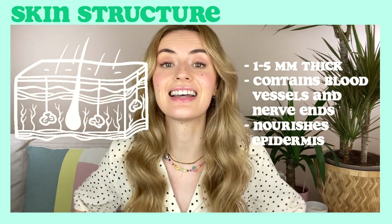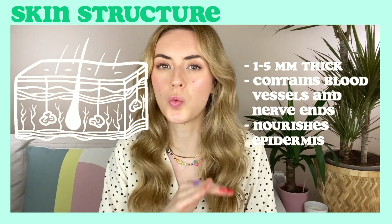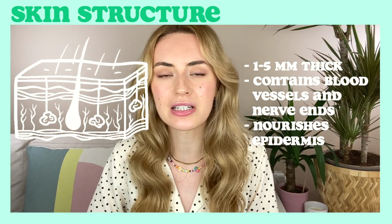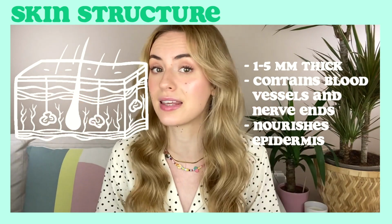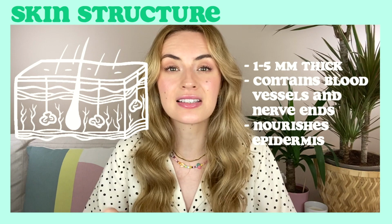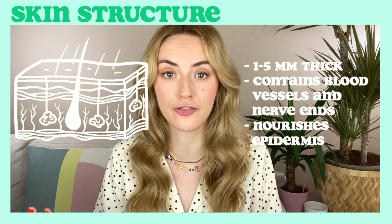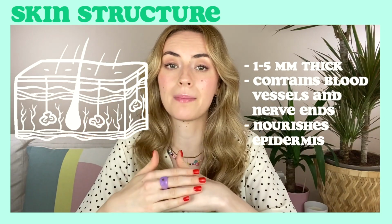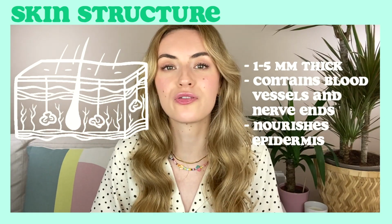Then the second layer is the dermis, which is much thicker than the epidermis, mainly around 1 to 5 millimeters, and is there to sustain the epidermis. The dermis contains nerve endings, sweat glands, as well as hair follicles. It nourishes the epidermis, protects you from bumps and hits, and is really important for wound healing.